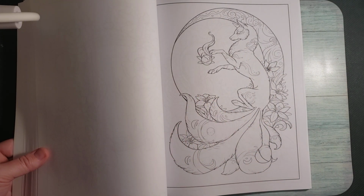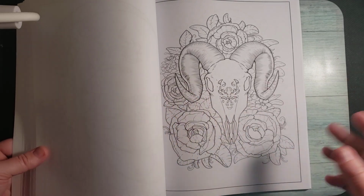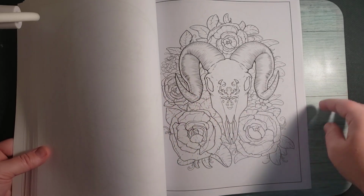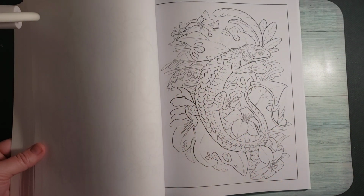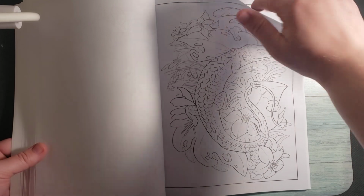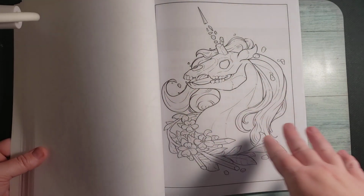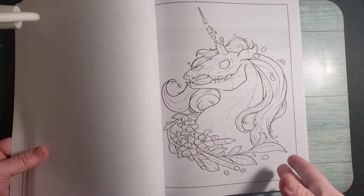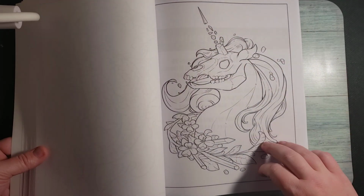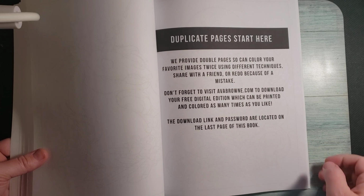And this is some kind of mythical creature because of all the different tales. People that know their mythical creatures would definitely know all these, but I don't. A lizard. Another one that's different. It's like skull, part unicorn, but the horn is breaking off. So it's kind of different. And then the duplicate pages start here.